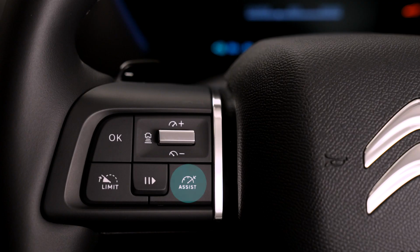Be careful to use the system. The adaptive cruise control with stop and start function must be activated. Press this button again. If the pictogram is gray, one of the operating conditions is not met. The system is paused. If the pictogram is green, the system is operating.